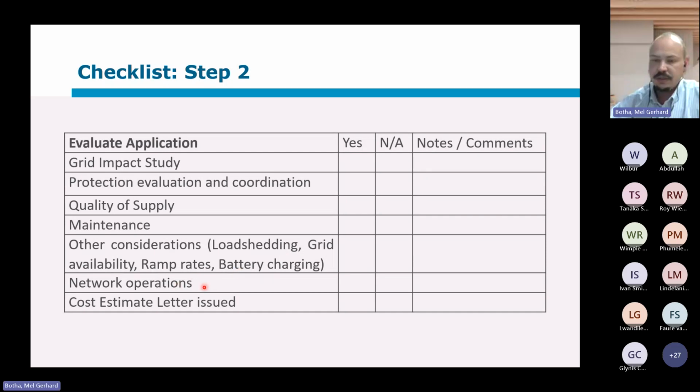Network operations, have you looked at the impact on your network operations? So for instance, if there are contingencies, can you curtail the generator? These kind of things. That's all that one would have to look at. So it's different departments that need to consider the potential impact of these larger generators. And then at the end, your cost estimate letter, which is the next activity, not this one right now.